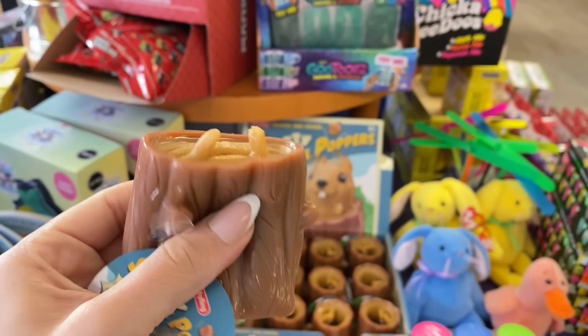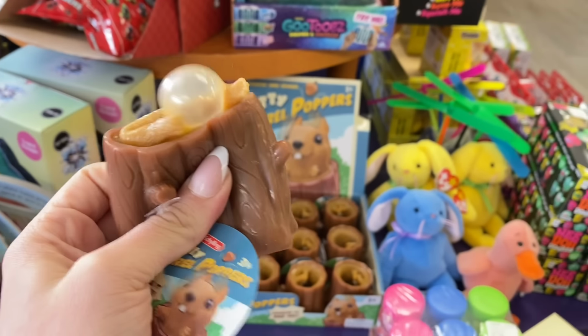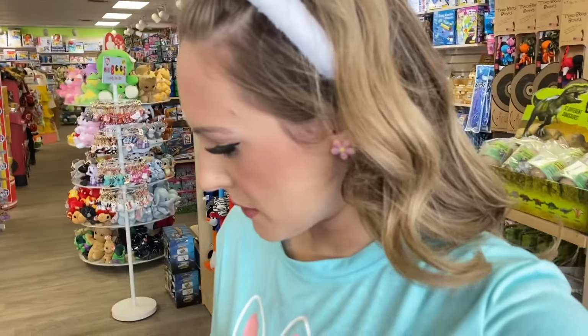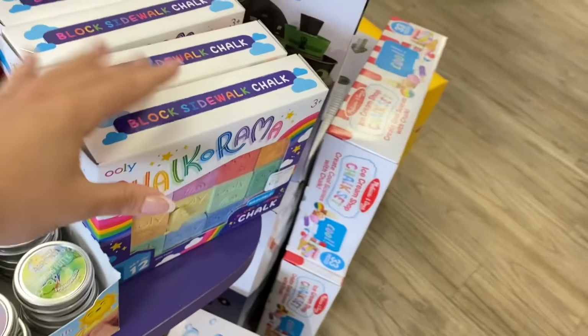Nutty squirrel poppers. Is this Easter-y or no? I guess not. Because if I would count this, then I should absolutely count those little honeycomb things, because honeycomb and bees go hand in hand. Bees and spring go hand in hand. You see where I'm going with this? Yeah. We're going to leave those there.